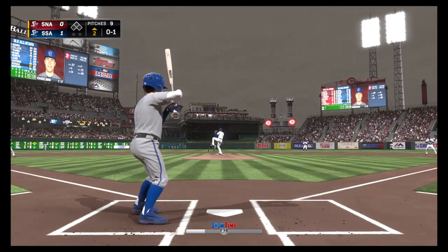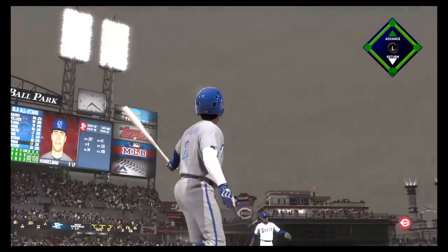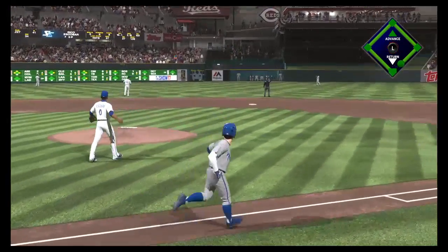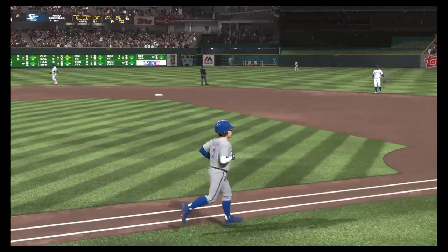Into the windup. Here comes the 0-1. Now a big swing, and this ball is crushed. Forget it. Long gone. Home run.